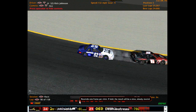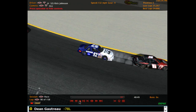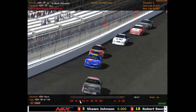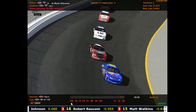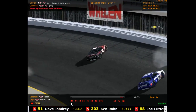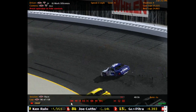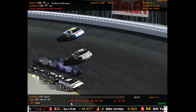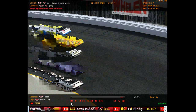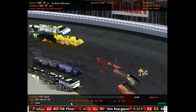And unfortunately, what it looks like to me is the 6 lost the back end of the car. And there you see Mark Sanders got onto the brakes to correct that back end coming around, and unfortunately in doing so Rick Johnson got into the back of him there, and really nowhere for Rick Johnson to go, unfortunately.